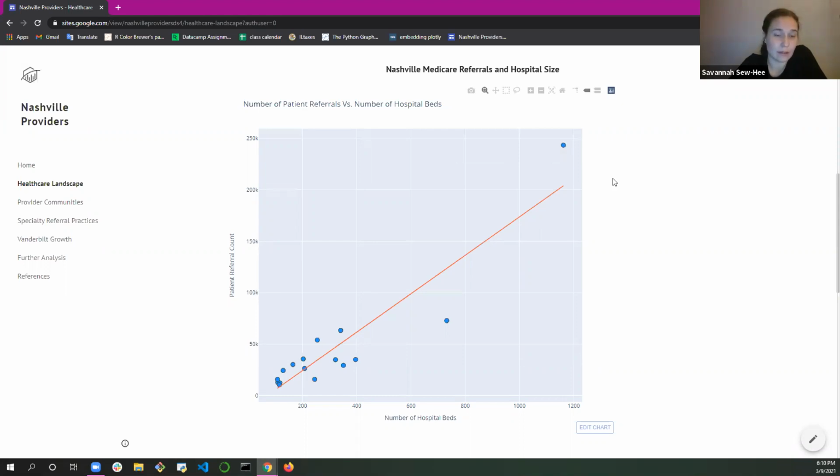So this scatter plot here plots the number of hospital beds by the number of referrals each hospital is getting, and it provides a nice visual for which hospitals are getting above average referrals per bed or below average. You can hover over the blue dots there, and you can see that, for example, Vanderbilt and St. Thomas West are getting above average referrals per bed. And then if you hover below the line, you might see names like, I think, Centennial and St.